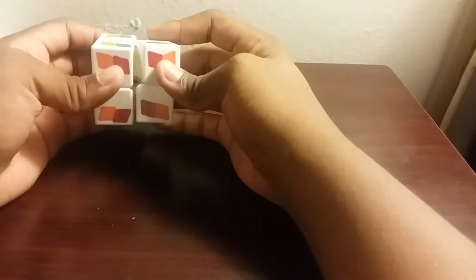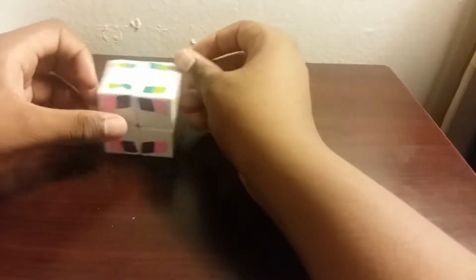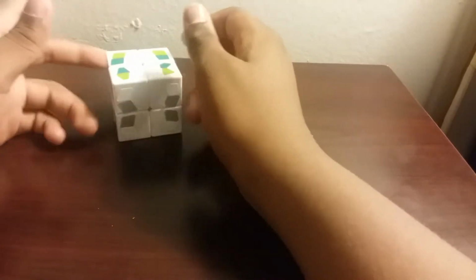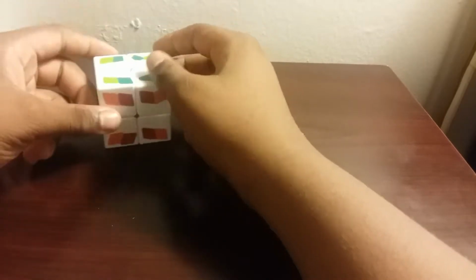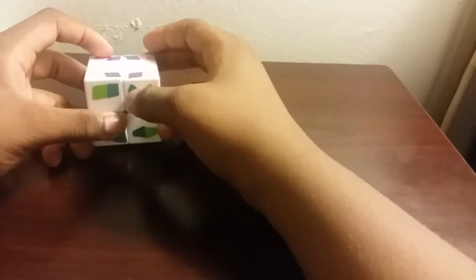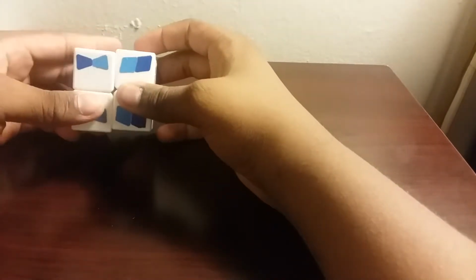Now, this is another 2x2. One of my very first 2x2s that you might notice from my other video. But, as you can see, I put Mega Minx stickers on it. One, because I thought I lost one of the caps until I found it. And it was too late to put the stickers back on because most of them were cut in half. But anyway, I guess you can kind of consider this a sticker mod. So not really much to talk about there. Next one.